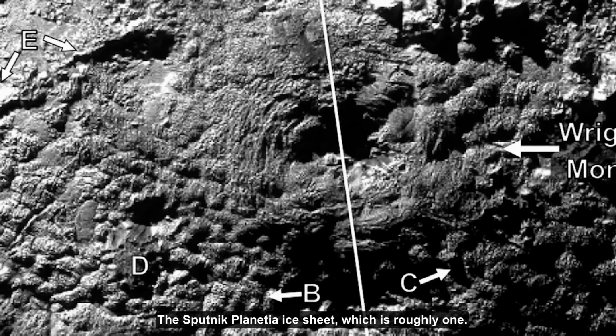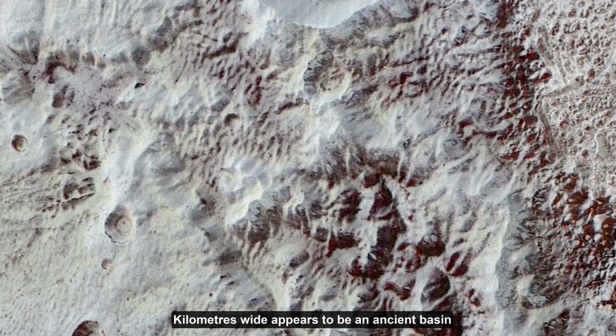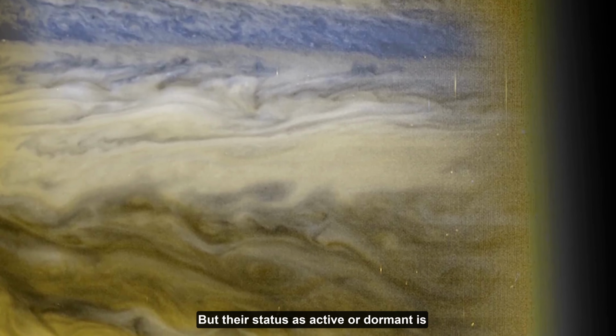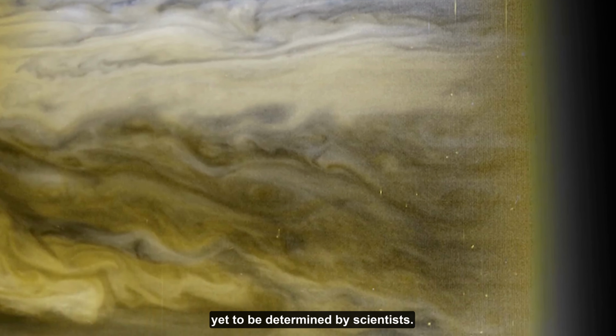The Sputnik Planitia ice sheet, which is roughly 1,000 kilometers wide, appears to be an ancient basin which folds and rises on the surface, creating a wrinkled appearance on the otherwise smooth ice terrain. The region also contains numerous volcanic domes that often merge to form larger ones, but their status as active or dormant is yet to be determined by scientists.